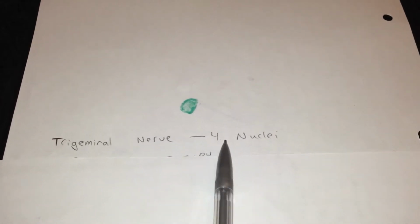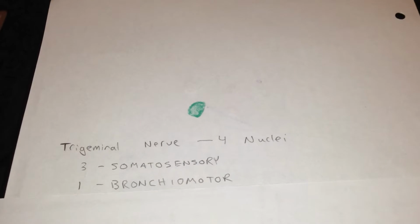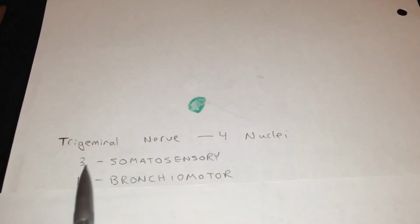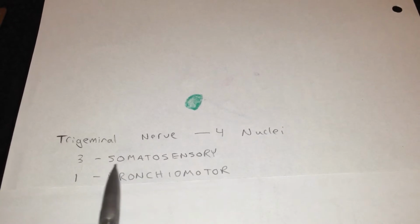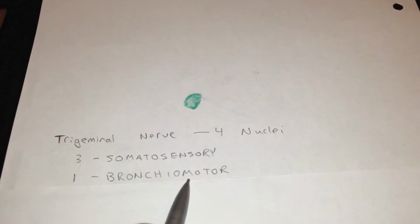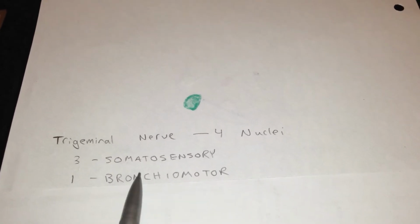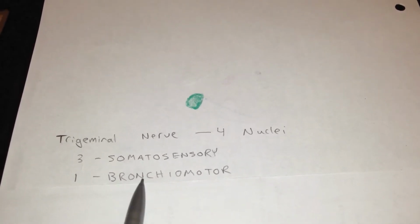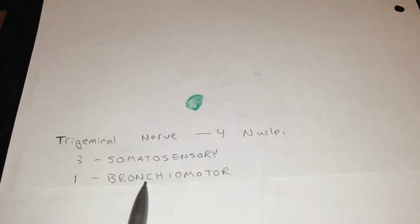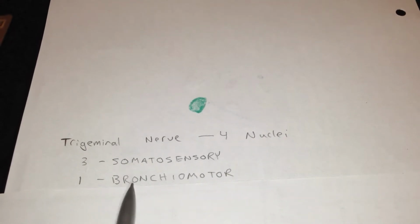You have to realize that the trigeminal nerve has 4 nuclei. Now we're going to talk about what type of nuclei there are in order to understand its purpose and the way the trigeminal nerve actually works. So you have 3 somatosensory nuclei, and what somatosensory actually means is basically touch, right? And you have 1 branchiomotor nucleus, and branchiomotor is a special term for neurons that are responsible for muscles of facial expression, and also neurons that are responsible for the position of the neck, the jaw, the larynx, and the pharynx.